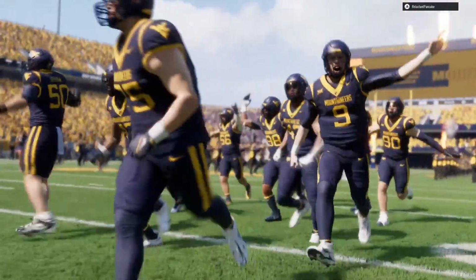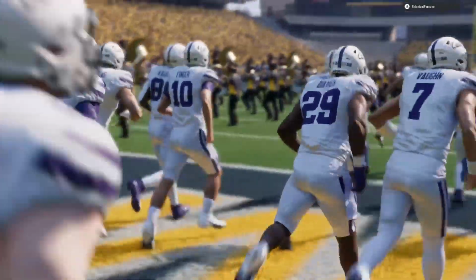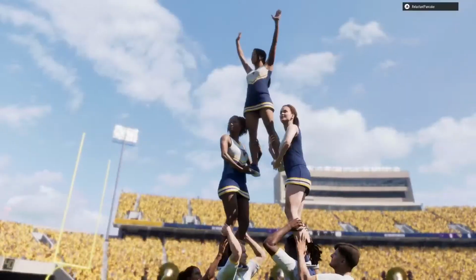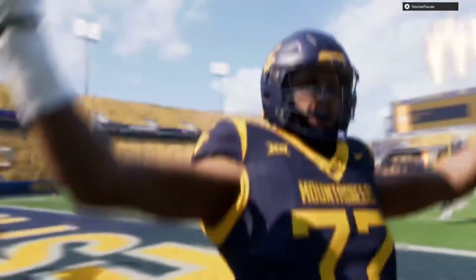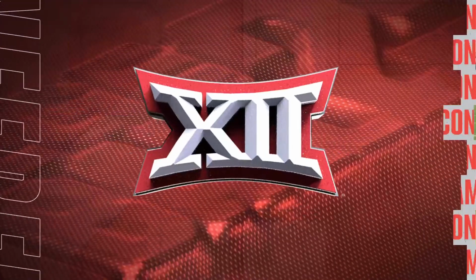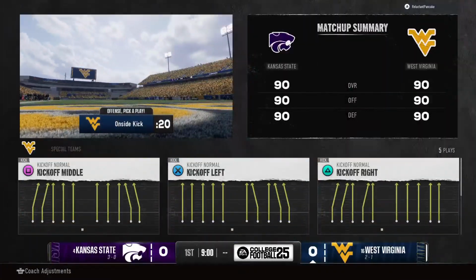This will be fun. We'll see the number 4 team in the country, the Kansas State Wildcats, taking on the 16th ranked team, the West Virginia Mountaineers. For EA Sports College Football, I'm Chris Fowler, here in the booth with Kirk Herbstreit. I think we've talked long enough, Kirk. Let's get this game going.